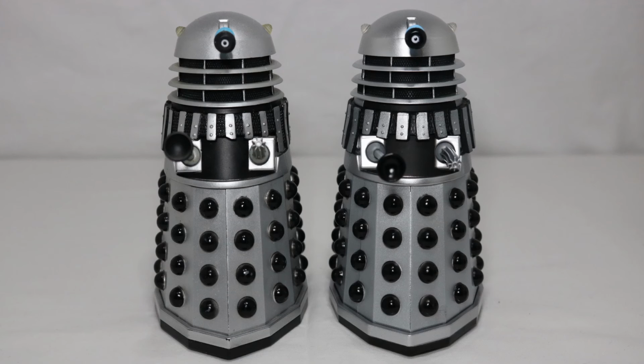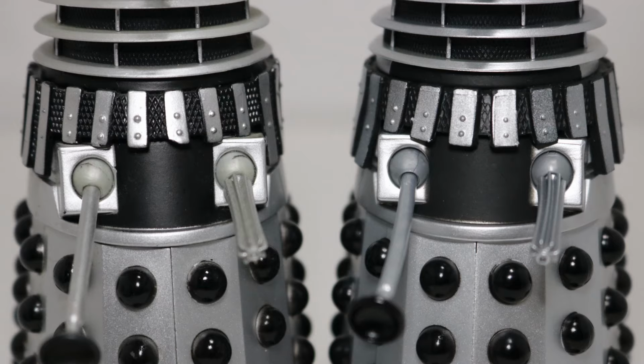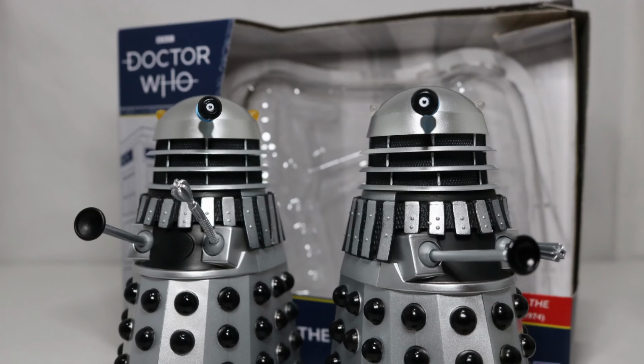When comparing both versions of the standard Dalek, there are even less differences. It has missing black paint behind the slats on the shoulder section, silver ball joints instead of grey, as well as a glossy plunger. The Daleks look great.